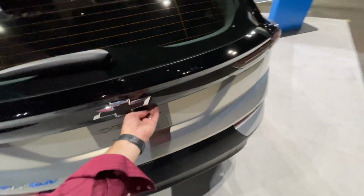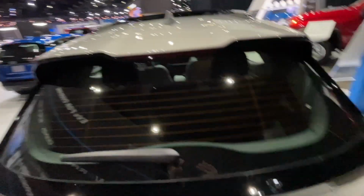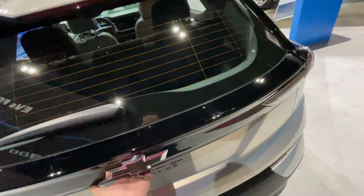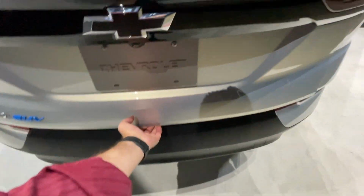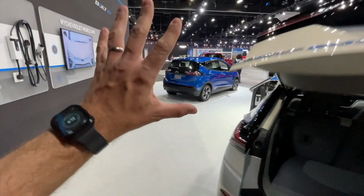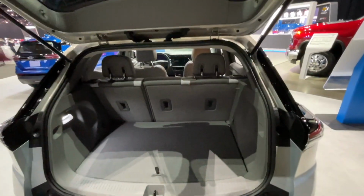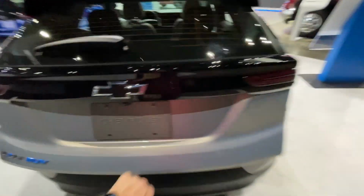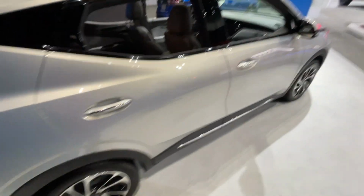But I think if I had to choose between the two, I like the way that one looks, because I like the small size. I think that's what's fun about it. How does this open? Oh, it's down here. I like the idea that one's small, but I like this one better just because it does have more space, and it's a little more usable for me. But very basic car, even in the Premier trim. It's not that fancy.